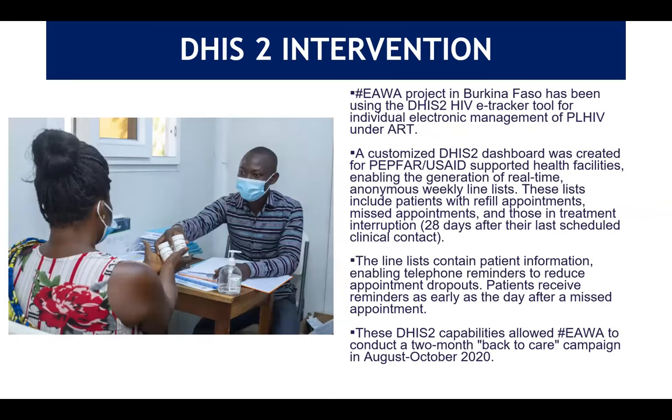What was the contribution of DHIS2 in solving this problem? The EWA project in Burkina Faso uses the electronic HIV tracking tool DHIS2 for the electronic individual management of people living with HIV on ART. A custom DHIS2 dashboard was developed to allow each PEPFAR USAID supported health facility to generate an anonymous weekly list of patients with renewal appointment, those who missed their appointment, and those who were in interruption in treatment.